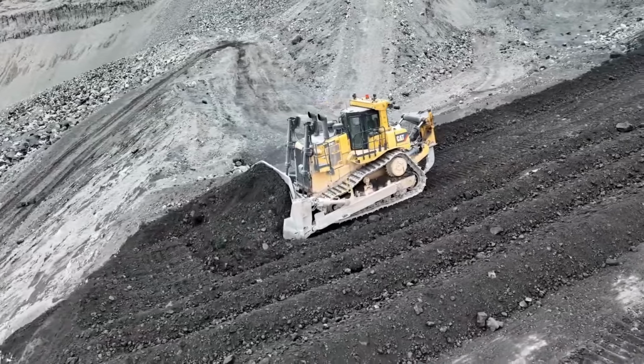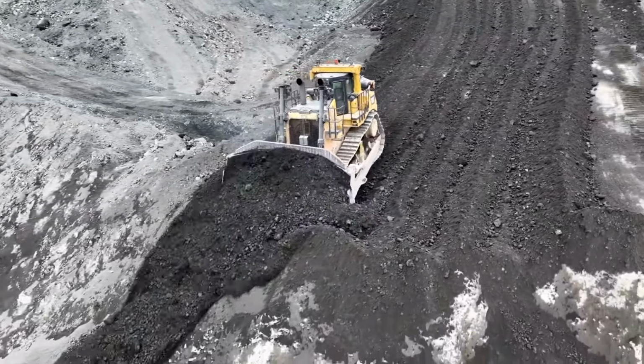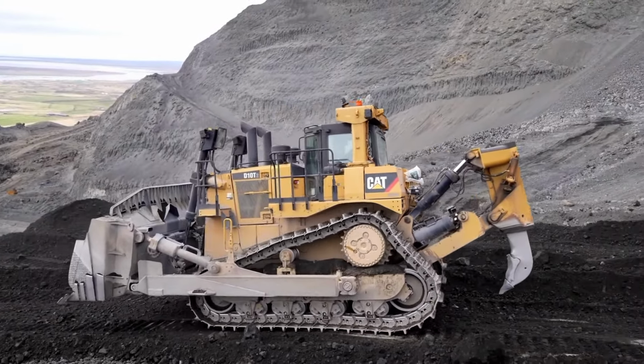Engine, reverse horsepower. Being consumer-oriented yet keeping the customer demand in mind, the D10T2 was introduced as the first dozer in the industry to offer a high horsepower reverse, which was carried into the new D10 design as well.